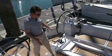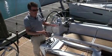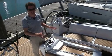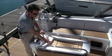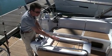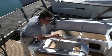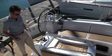As you move forward through the cockpit, you come to a very large cockpit table. The cockpit table is a real central part of life in the cockpit, so here we've tried to integrate a lot of different functions into it. We have areas which are great for putting your cups, your glasses, your bottles, all of your loose items, which can sit in this little recessed area and be kept from blowing away. We have a storage locker in there, which has bottle holders as well, if you want to keep drinks out in the cockpit.